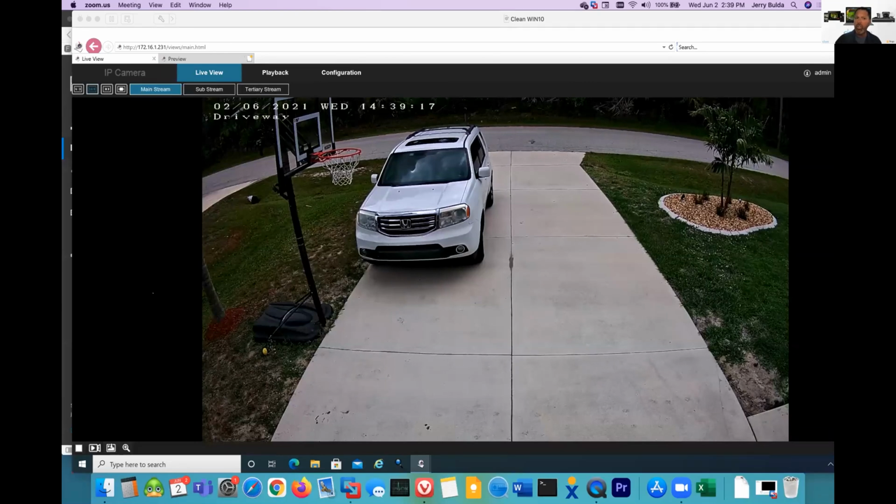The first thing I wanted to show, I just opened up Internet Explorer. You can see I've got a couple of tabs open. The first tab, this is one of our 8 megapixel performance series cameras. You can see it's obviously looking at the driveway here. This is a live view. Looks really nice, even at nighttime, I can tell you. I see the little red dot blinking away over here.